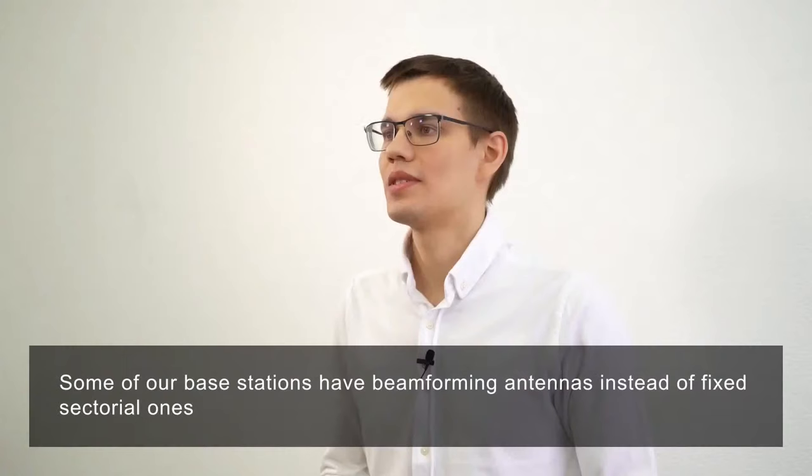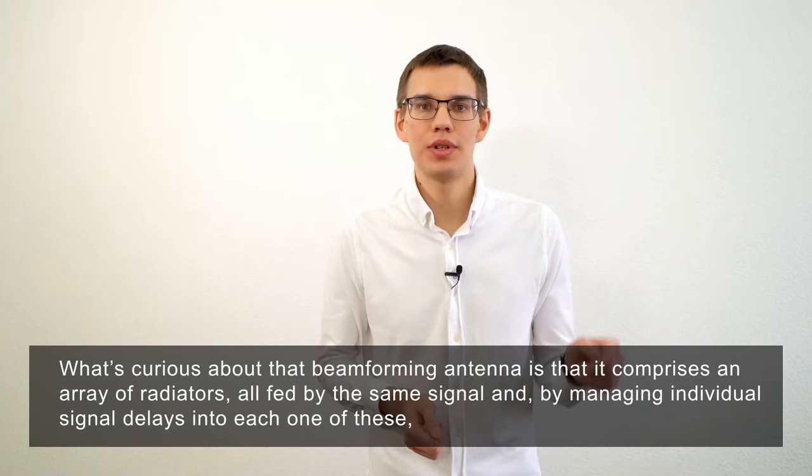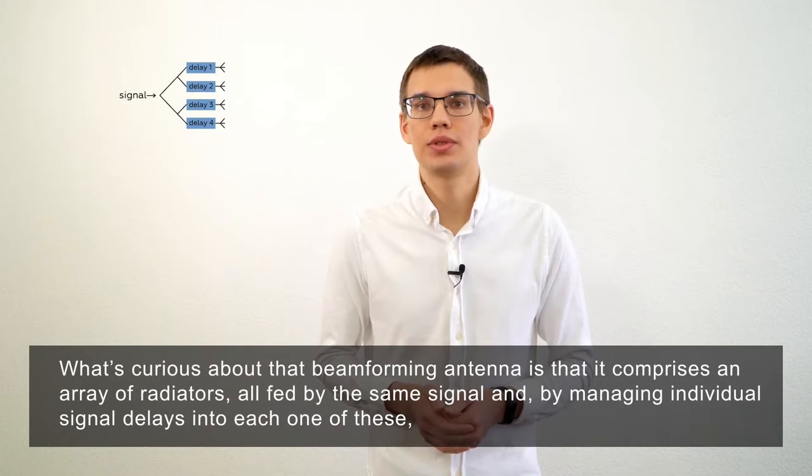Some of our base stations have beamforming antennas instead of fixed sectorial ones. What's curious about that beamforming antenna is that it is comprised of an array of radiators, all fed by the same signal, and by managing individual signal delays into each one of these, we can steer the main beam of the directivity pattern wherever we want.